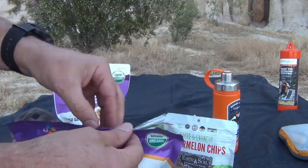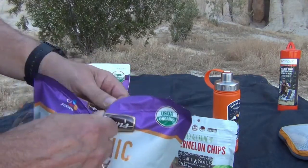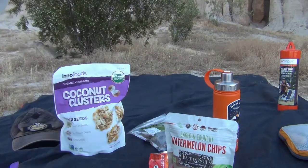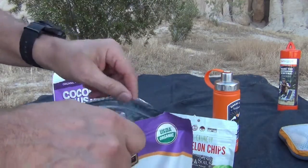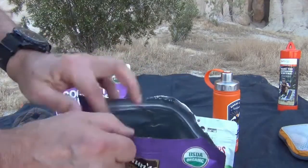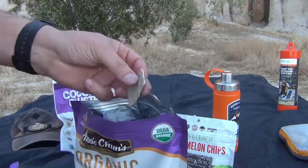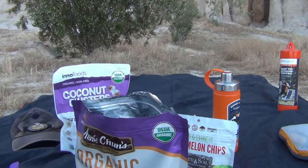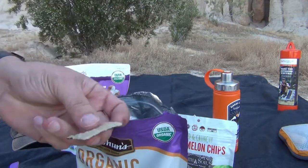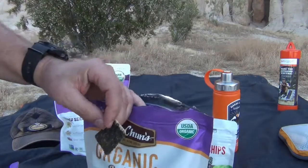And without further ado, didn't seem to get to the interior part. Let's see if we can pop this open one more. I think that these are resealable. And well, we'll find out in just a moment. But yeah, there's a resealable strip there. That's the content there. These are nice and thin. And very crunchy. A bit of sweetness.